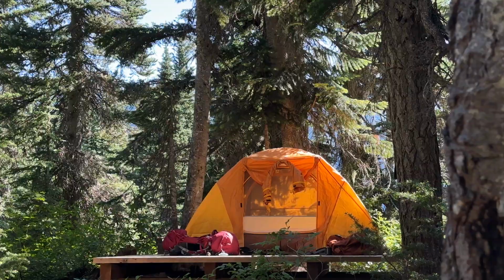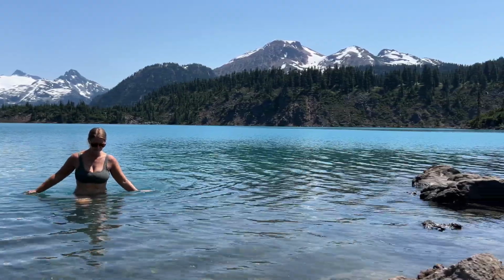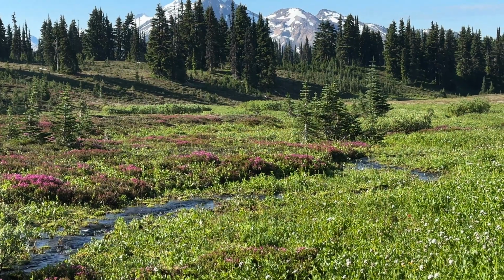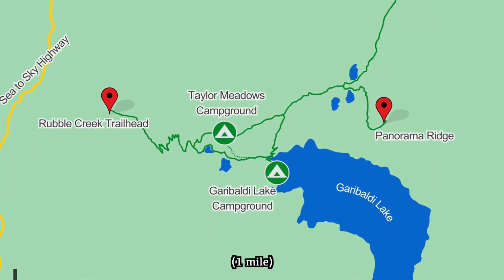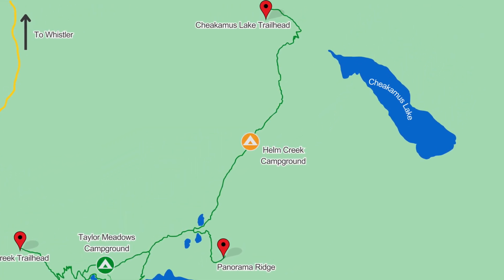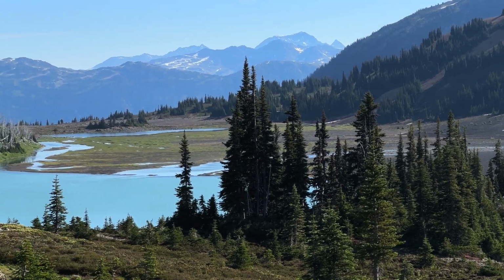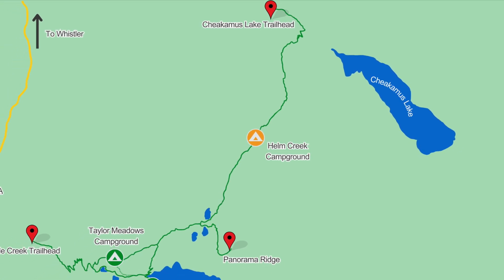Garibaldi Lake Campground is definitely the most sought after. This campground provides great access for enjoying the lake. Taylor Meadows is the second most popular campsite, located in beautiful alpine meadows about 1.6 kilometers from Garibaldi Lake. So if you camp here, you could still day hike to Garibaldi Lake to hang out. The third and final campsite is Helm Creek, typically visited by beginning at a different trailhead entirely. The shortest route starts at Cheakamus Lake parking and follows Helm Creek to reach Panorama Ridge from the north.